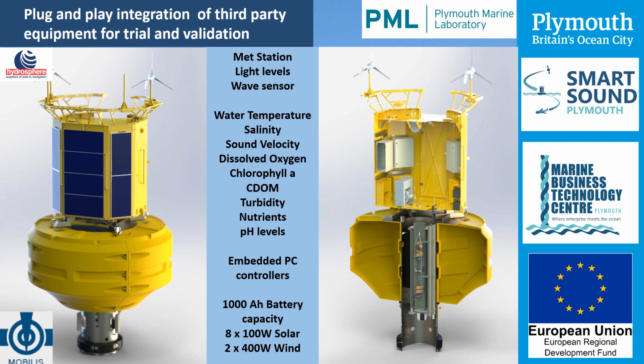Measurements that will be made as routine on this buoy are the Met station, which will be provided through the Met office. We will also be measuring light levels on the surface, so looking at the sunlight intensity. This buoy will have a wave sensor, so we'll be able to understand the directional waves that we'll be operating and will be subjected to at this station.